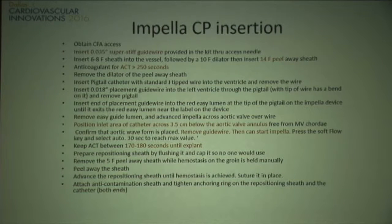Just a couple of things I want to point out: always be aware of the anticoagulation with the Impella CP or any of the Impella devices. Usually the ACT has to be well maintained over the 250-second range during the implantation. Make sure that the ACT until explant is at least between 170 to 180 seconds. One mistake I see happening is many times the Impella gets started before the placement guide wire is removed. Don't do that, otherwise you'll damage your Impella.